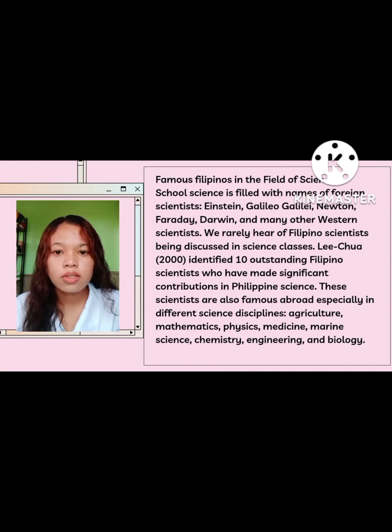These scientists are also famous abroad, especially in different science disciplines: agriculture, mathematics, physics, medicine, marine science, chemistry, engineering, and biology. These Filipino scientists are Ramon Cabanos Barba, Josefino Cacas Comiso, Jose Behar Cruz Jr., Lourdes Hansoy Cruz, Fabian Melar Dayrit, Rafael Daneros Guerrero III, Enrique Mapua Austria Jr., Lilian Formalejo Patena, Mari-Jo Panganiban Ruiz, Gregory Ligo Tangonan.